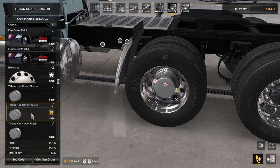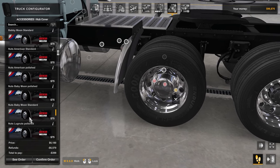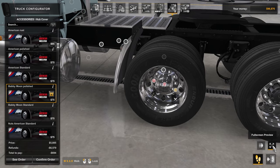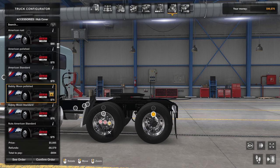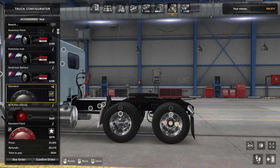This is really big. This is the official logo of the Rollin, but Jasper Wheel offers us something really nice. So Baby Moon is pretty cool. So yeah, it's gonna be this for now. Maybe I'm gonna change it later.